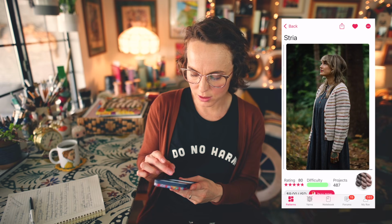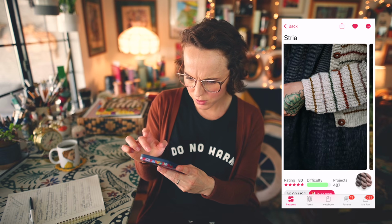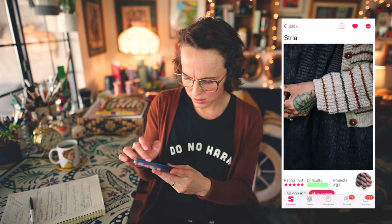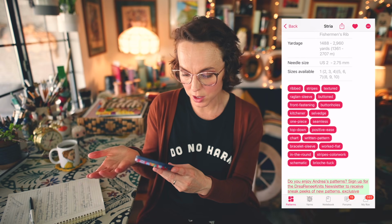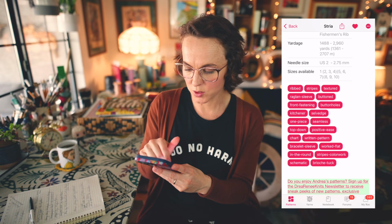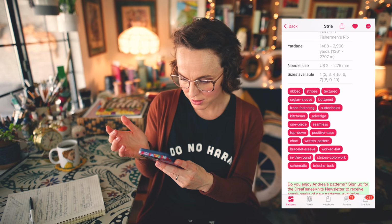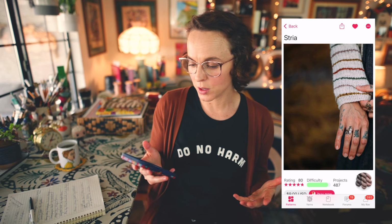And one of the things I really love about this is that it's using stripes while also kind of having this really cool texture. Now, what is that texture? Because to me, it almost looks like, okay, this says it's a brioche tuck texture. It also has that half fisherman's rib vibe going on. I'm not one for brioche. It's kind of a knitting technique that I've been avoiding intentionally. So, you know, I don't love that. I'm wondering if you could do like a half fisherman's rib instead. I don't know. I'm not very well versed when it comes to brioche.